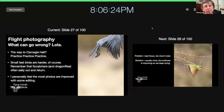What can go wrong? Lots and lots. Practice, practice, practice. You know the joke about the way to Carnegie Hall. Small, fast birds are harder, of course. The faster they are, the harder they are. Flycatchers and dragonflies, however, will sit on a perch, sally out, and come back to the perch, which gives them a little predictability. It's nice.